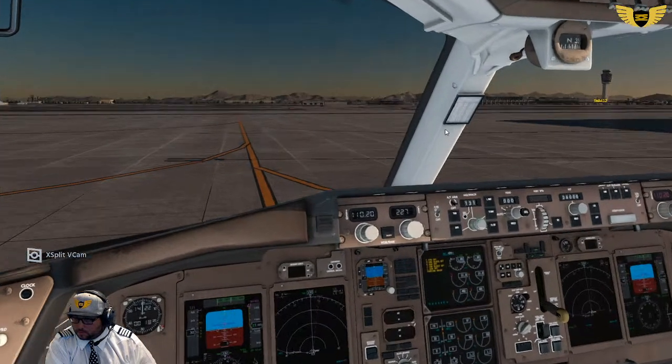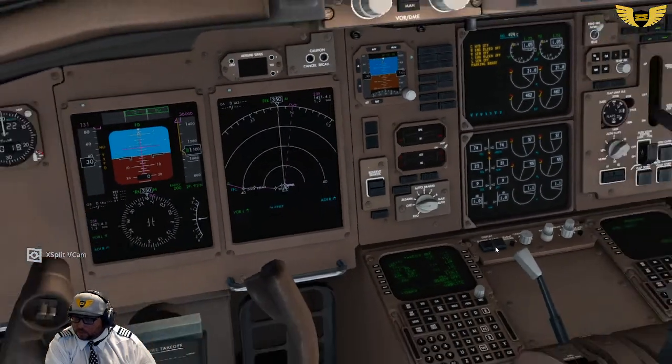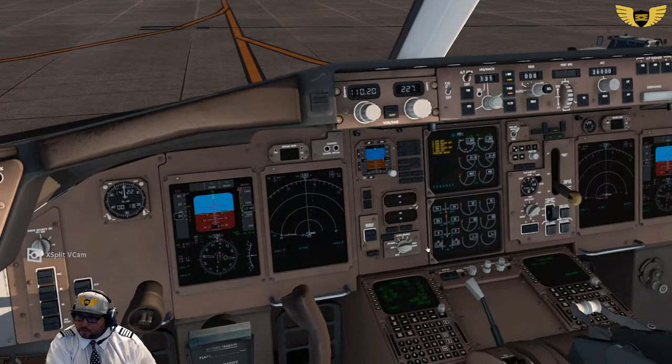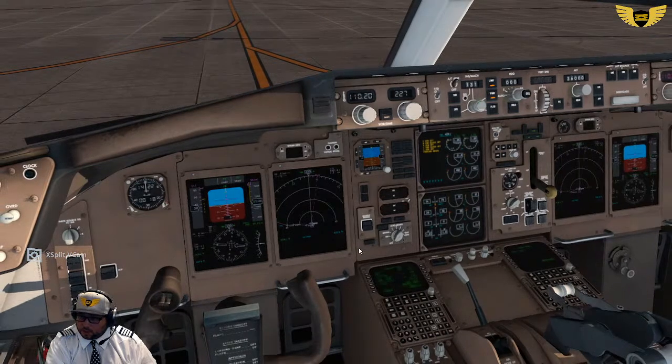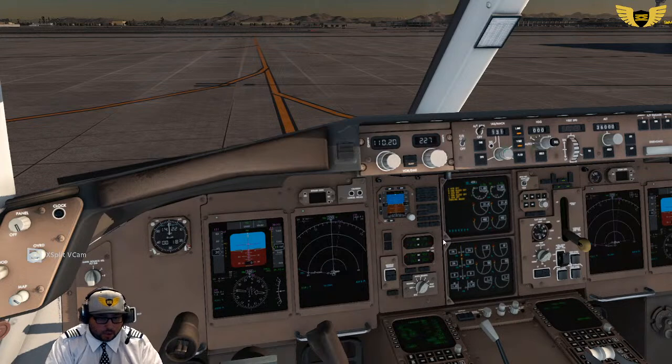That's good. Our takeoff speed 131 is set. It's auto throttle. The arm L nav and V nav is armed. Alright, takeoff, RTO, brakes, RTO. Everything there is looking good.